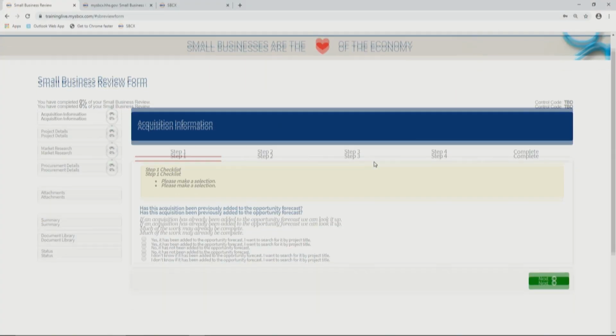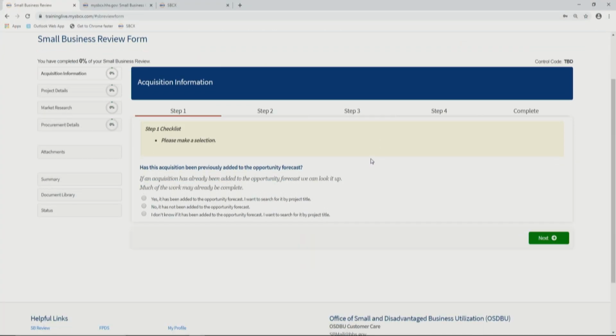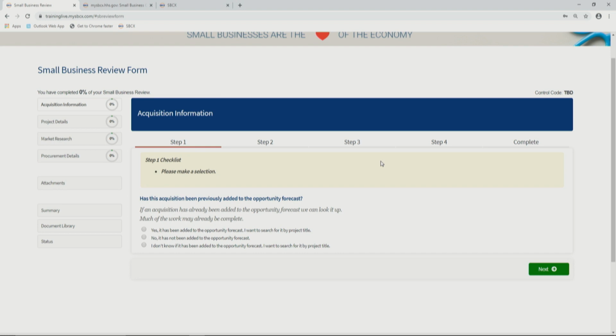So we're going to go ahead and start with creating a small business review. You're going to go ahead and click on that. And when you're done with building a small business review, you shouldn't have to go back and keep revising it. Once you're done with it, if you follow all the rules and you get to 100% on all of these sections, you're done. You've submitted it, all your documents are in there. Hopefully you have a complete business review.